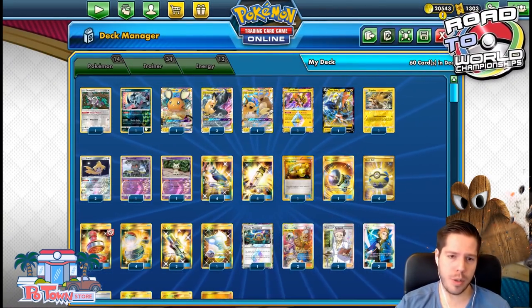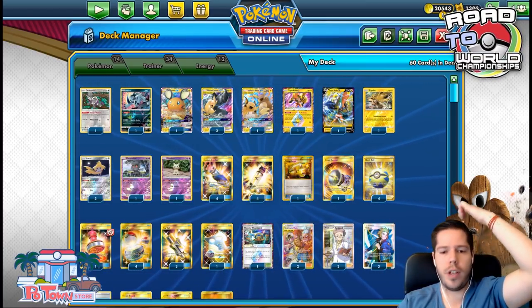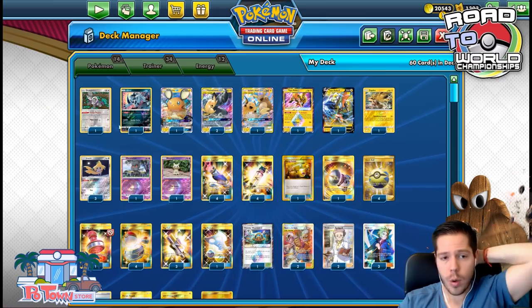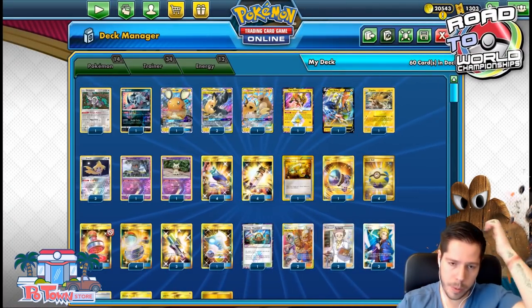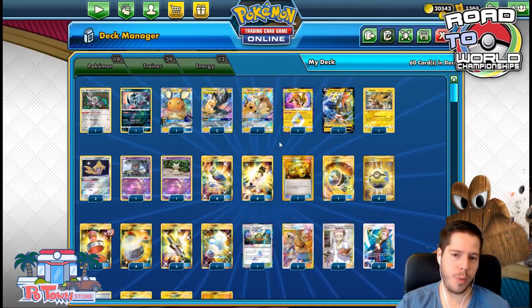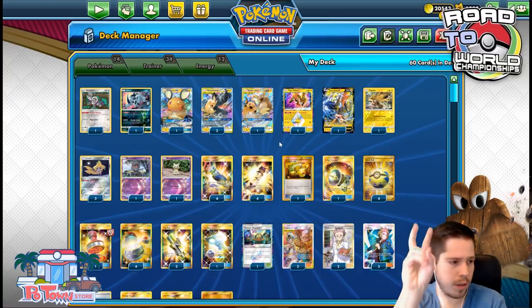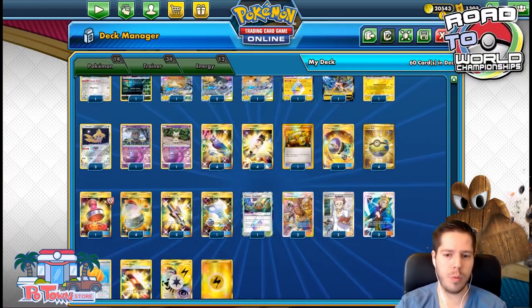We have Zapdos to pressure, we have Absol to mess with our opponent's Jirachis, we have Jirachi of our own, we have Marshadow to get rid of Chaotic Swell before we play Thunder Mountain. We have Oranguru with Primate Wisdom so I can switch a card from our hand with the top card from our deck, conserving resources but also possibly drawing an extra card. Koko Prism, and finally Mimikyu to stop those pesky Mewtwos.